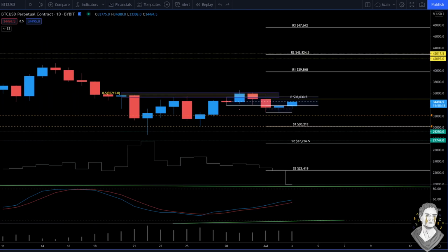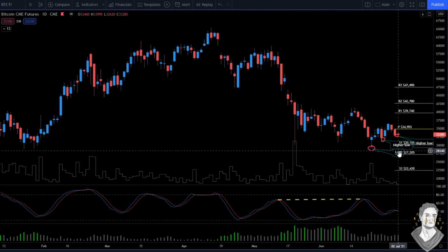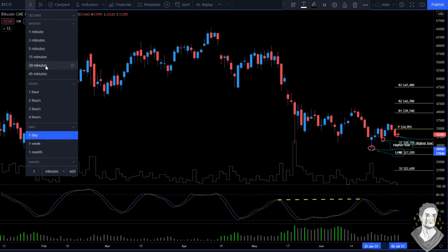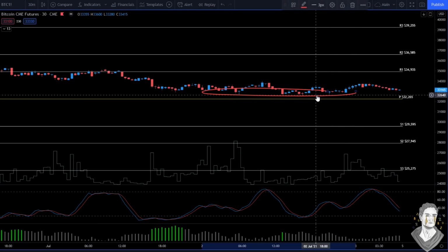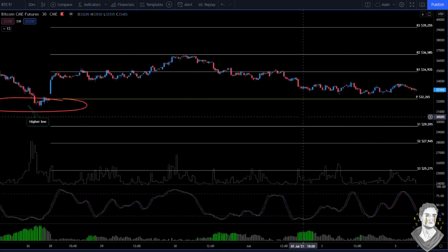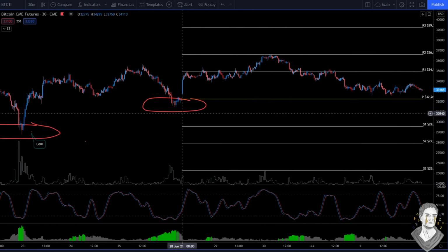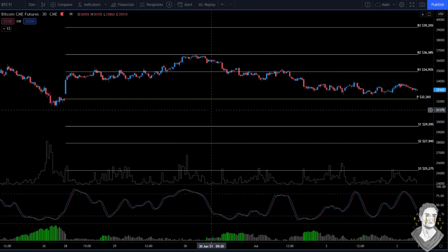Yesterday, of course, we were looking at the CME chart here. We came into the area of interest that we had, right? So let's go on to the very low time frames here, such as a 30-minute, and take a look at this. As you guys can see, we did set in some very slight higher lows here, but basically we did come down into that CME gap. As you guys can see, we had a nice CME gap.